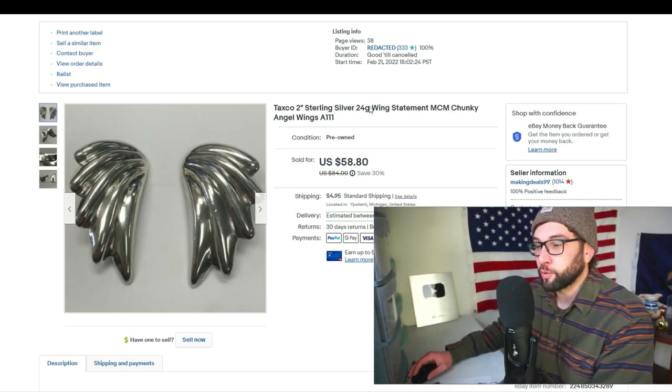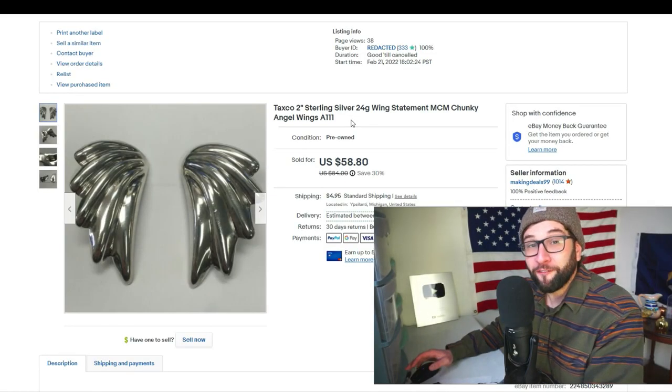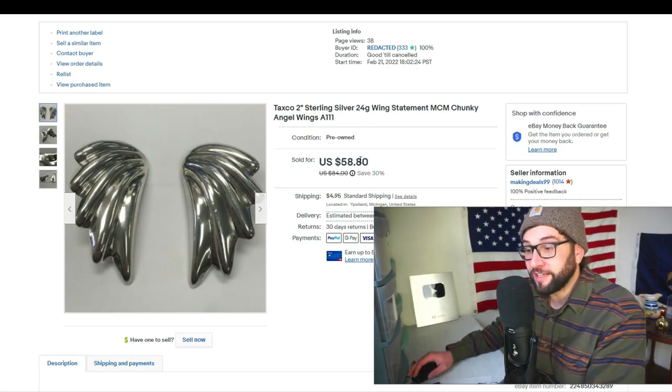2-inch sterling silver, 24-gram wing statement MCM chunky angel wings, an A111. The way I store my jewelry is in like a tackle box, kind of, and I have each of the individual cells numbered. And this was in cell A111. That's how I do my inventory for jewelry. I paid about $15 for this, sold for $58.80.